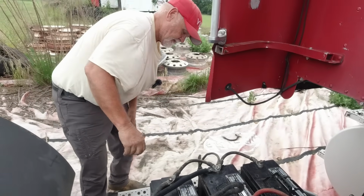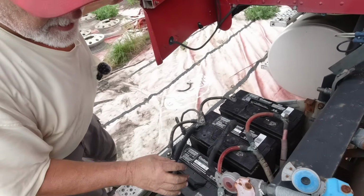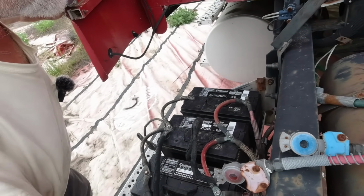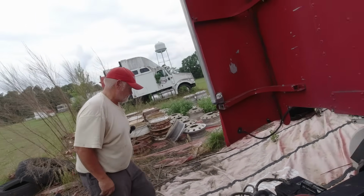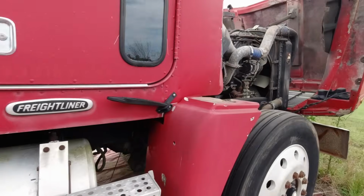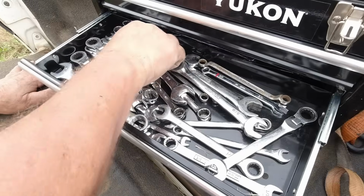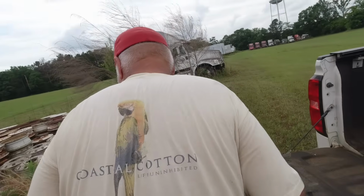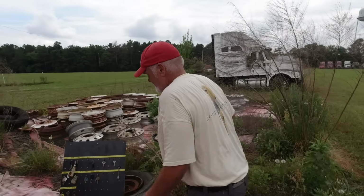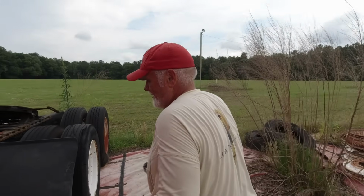Okay, I think I got all of it hooked up. I'm gonna go get a wrench and tighten it down. It'll be a 9/16. There it is right there. Get this thing tightened down, see if we got any fire. I don't know why we wouldn't.